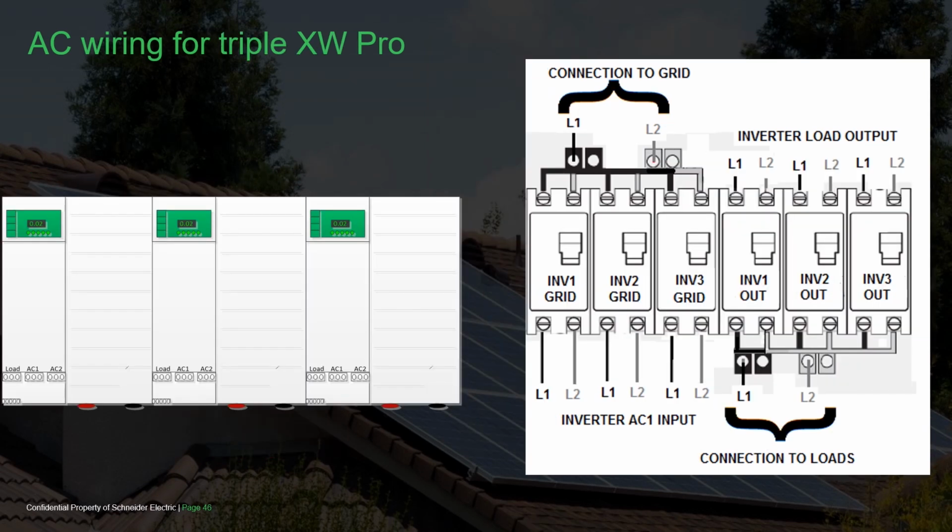Here we have a triple XW Pro system represented. Note the absence of the bypass breakers. This is because we do not make a sliding interlock bypass plate for a triple inverter system. If you determine that your system is not going to violate the 60 amp limitation for a triple, then you can use a manual external bypass switch. But having bypass capability is highly recommended just in case.